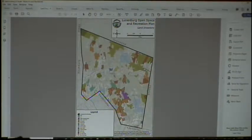As I'm sure Matt can attest, there's a lot of small farms present in town that maybe aren't necessarily in Chapter 61A, that aren't necessarily agricultural preservation restricted in town. This map shows, this is our land inventory map. And I would put an asterisk on this map that this is still incomplete. There's some more information that I'm working on updating on this one.